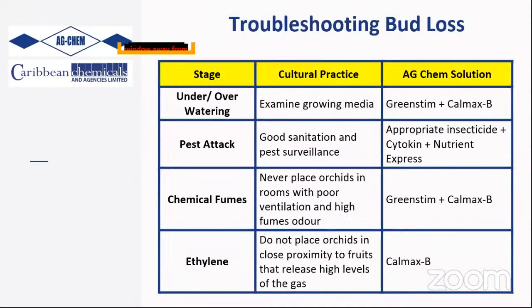Now, bud loss. This is something that any orchid farmer would start crying their eyes out over once you see your buds start to fall off for whatever reason. This can be due to a number of reasons. One of the things is over or underwatering, so examine your growing media to ensure that you're not over or underwatering your orchid plants.